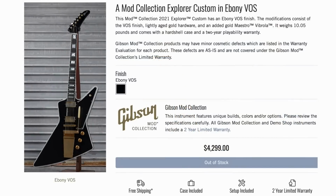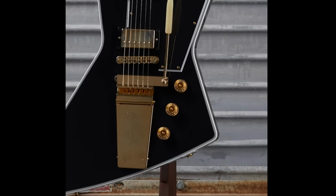One of the more interesting ones offered this week was for only $4,300, a custom Explorer that they put one of these guys on it.